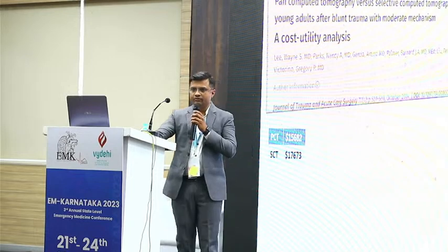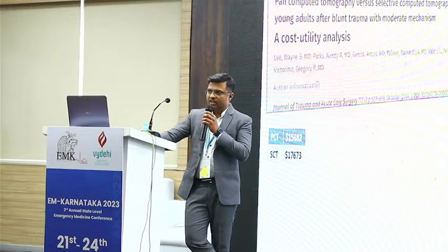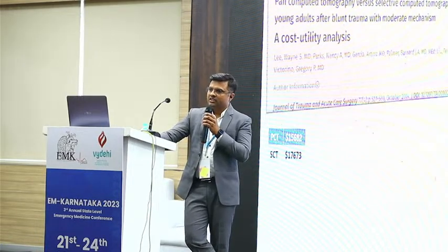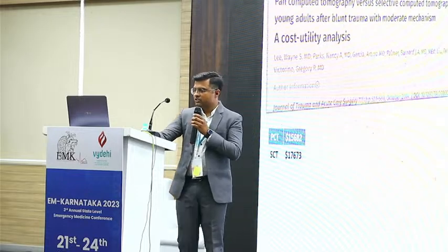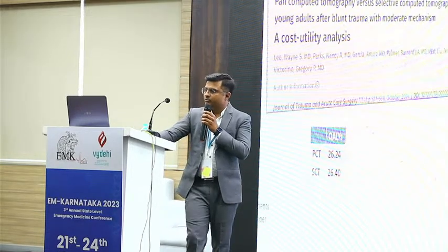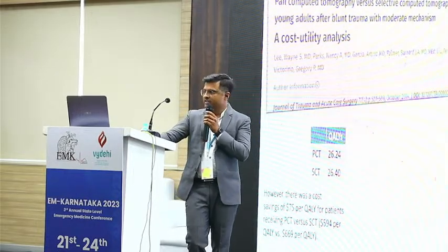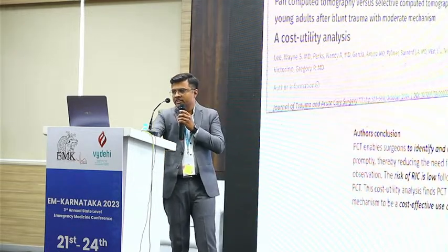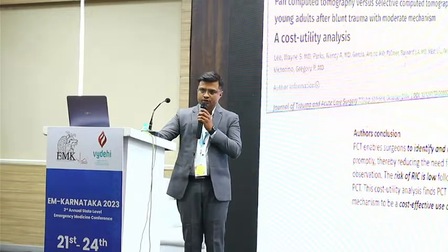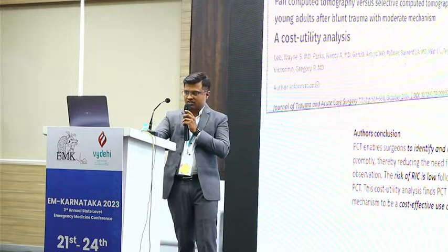Why is it more here? If you admit a hemodynamically stable young adult patient, doing the PAN CT will lead to early discharge if the PAN CT is negative, or if the injury is diagnosed, it can be downtriaged, and the cost will reduce in that case. In terms of quality, there is not much difference in the study, but per quality year, there is a $75 decrease. So, it is to identify and rule out the injuries promptly by doing the WBCT, and the risk of radiation injury is low, not zero, but it is less, and it is a cost-effective use of the resources.